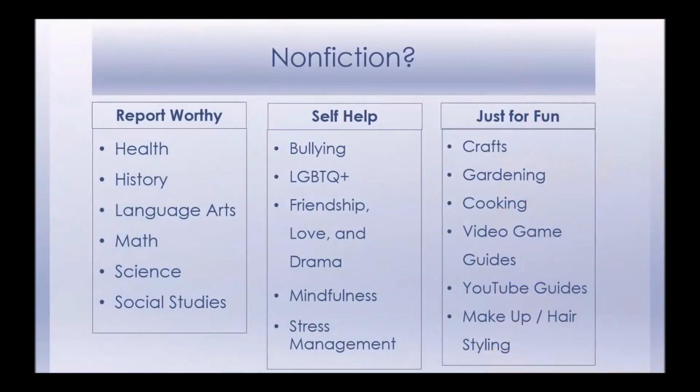Okay, so nonfiction. Do you want to add nonfiction, or should you add nonfiction? This is a question that is completely up to each individual library and librarian. Nonfiction tween collections are great. They really are. You can have report-worthy books, which are going to consist of things that are going to help them with school, anything that they can use to write a report or write an essay or create a presentation. And you can talk to media specialists in your school district about that. You can look at the Common Core, since Michigan does use the Common Core for their education standards.